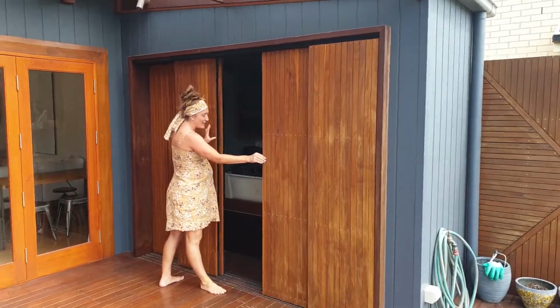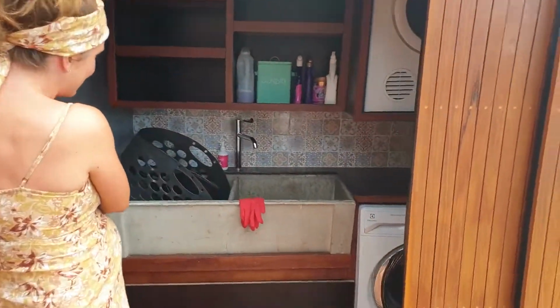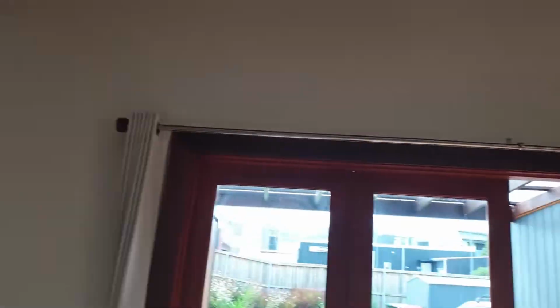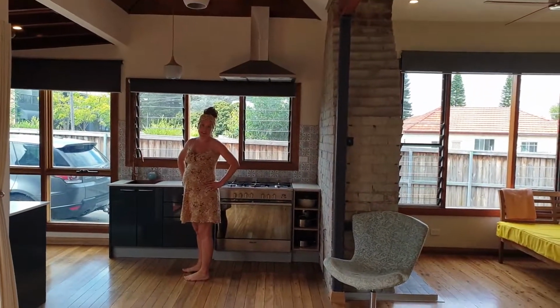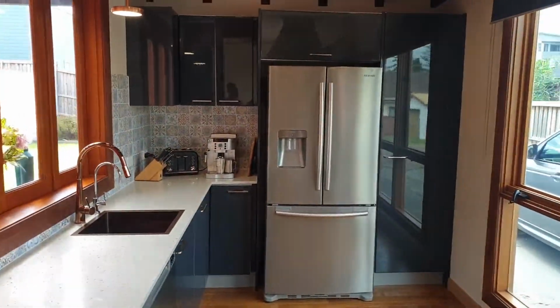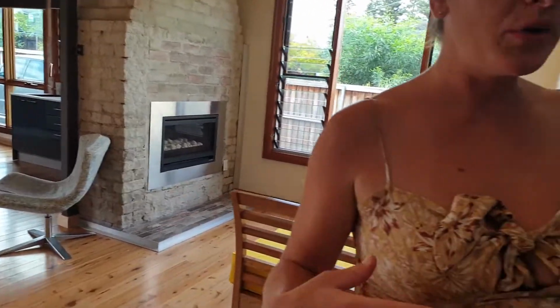shower. I love our shower. We've sold our house fully furnished, which is really convenient for us.